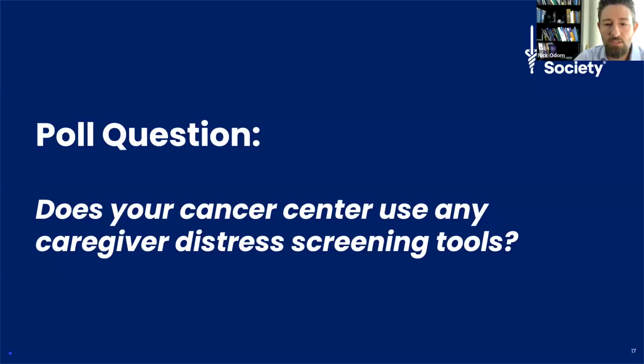Okay, so about 1 in 5, 22% say yes. Majority, about 3/4, say no, and a few are unsure. Again, if you don't, it's okay. You know, caregiving support and services have traditionally not been offered in cancer centers. Our systems are not designed so much to support families. We're not incentivized to do so. But that should give you a sense of who is and isn't currently providing distress screening at their institution.